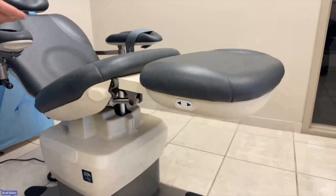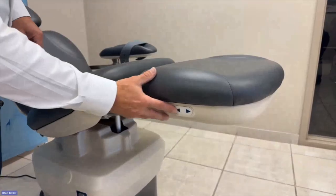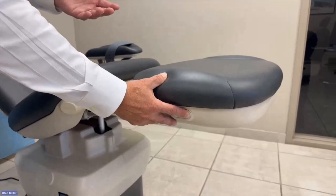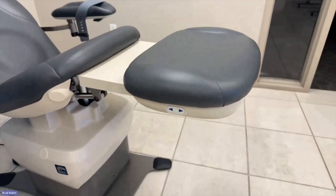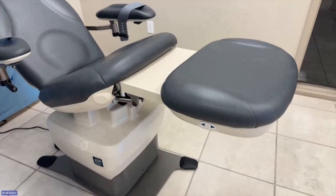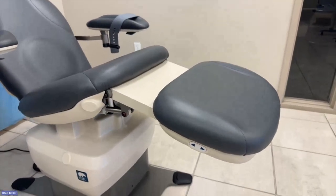And if you had a patient that's really tall and you need to get it even further out, there are buttons on both sides of the leg rest that can position it even further out. That can be memorized too in a memory position, so you can keep doing that. Another real big advantage is it's all automatic. There are no manual adjustments, no manually flipping out or grabbing things and extending them. It's all automatic. So when I hit the return, it goes back in.